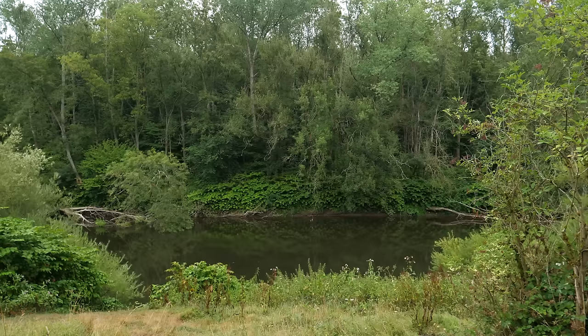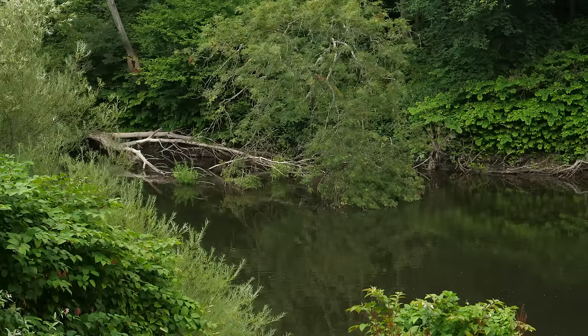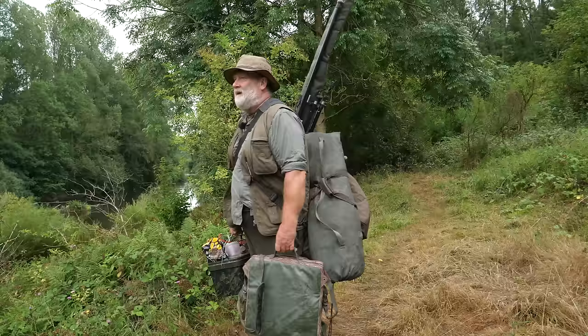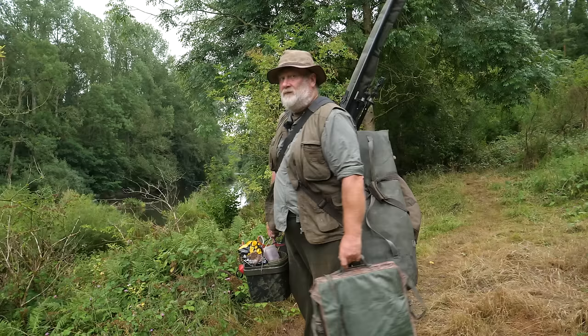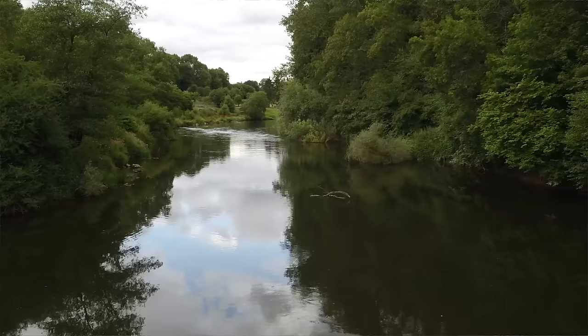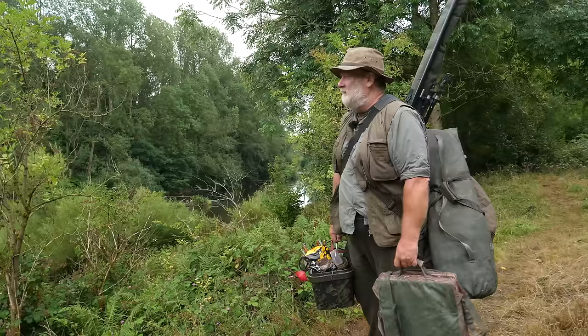How nice is this? When people say to me, why do you fish rivers so much? Well, that's the reason. Just take a look at that. Early morning, absolutely beautiful. The reason I've picked this spot is a swim just down the bank there. Just down the river, about 200 yards, is some shallows, and about 300 yards that way is some more shallows. Literally a few inches deep, and in between is deeper water. That's where the barbel live, and that's where we're going to fish. I'll show you one of my favourite pegs.